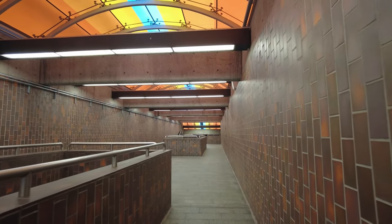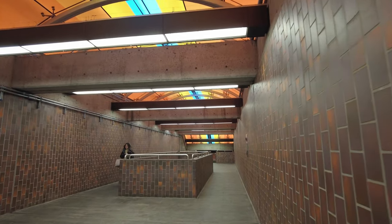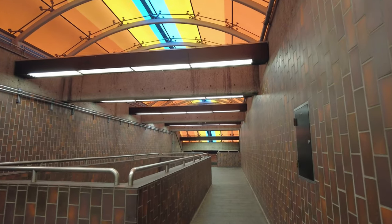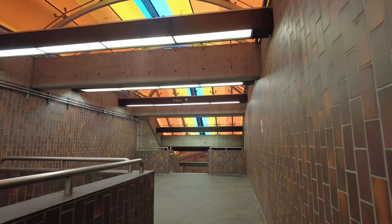And this station opened back in 1978. And this is in the former borough of North York. And it opened as part of a subway expansion from St. George up to Wilson Station.